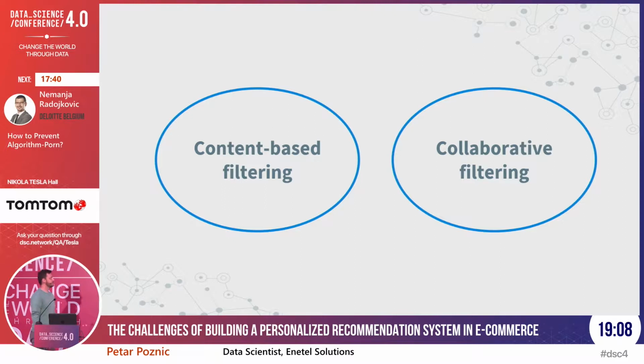And when we started to create recommender systems, we were faced with two models that are most popular, and we use them both. First, I will start with the content-based filtering model.